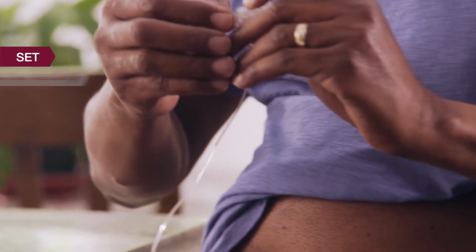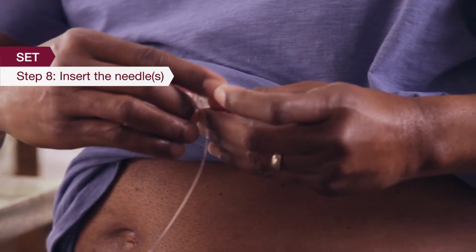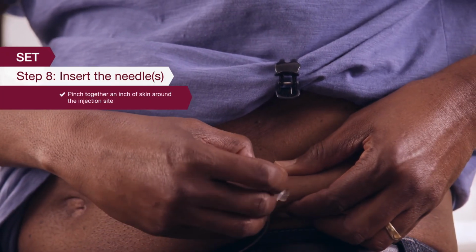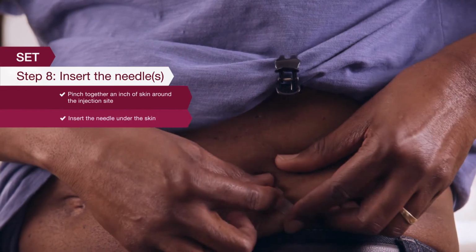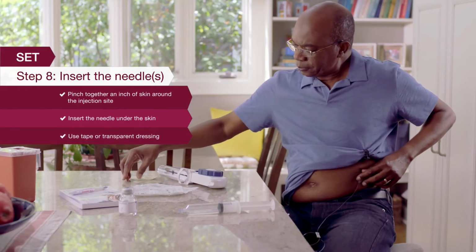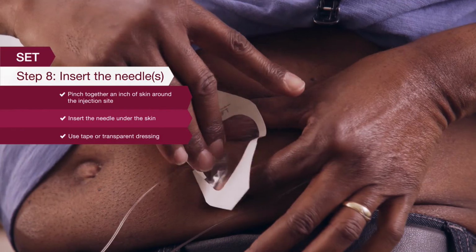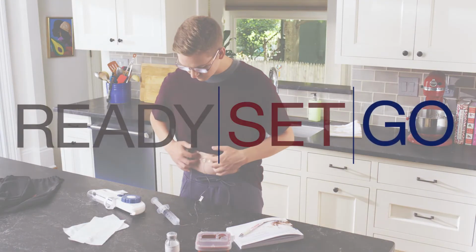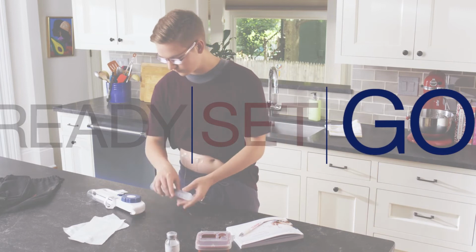Step 8. Insert the needle. With 2 fingers, pinch together an inch of skin around the injection site. Then, insert the needle under the skin. Use sterile gauze and tape or transparent dressing to hold the needle in place. Now, let's go to the infusion process.